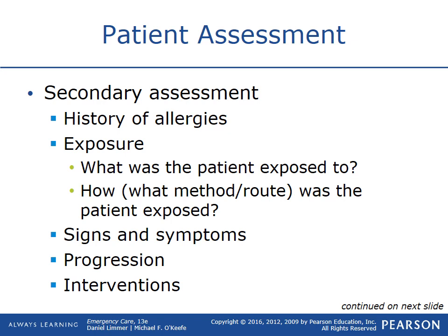So exposure, how were they exposed, what were they exposed to, and then now looking for the signs and symptoms and the progression of those signs and symptoms. What happened first, and then what happened after that, and how rapidly did it happen? And the last thing you want to know is, what have they already done? A lot of times people try to take care of themselves before they call an ambulance or even go to the doctor. So you want to know, what have they done to try to help themselves? Have they taken any medications? Have they put any salve on it or anything like that? This is important to know so that you can adjust your treatment. They may actually have already given themselves an epinephrine injection if they have that in their house.